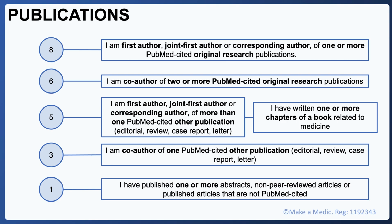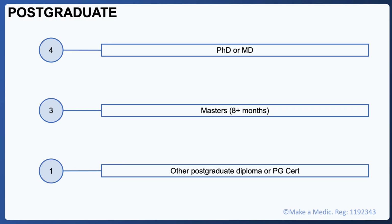and then author of PubMed cited other publications, so case reports, letters, reviews, but I'll let you read through that in your own time because there's quite a bit of information there. But if you have less time available, then trying to get some case reports out, letters to the editor, are likely ways that you can get some points a bit quicker than trying to get the maximum points with being the first author or joint first author, co-author of an original research publication. But definitely quite a lot of points available there.